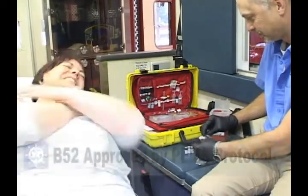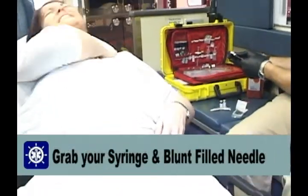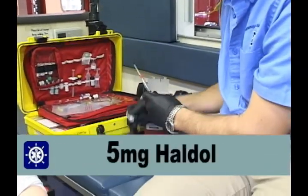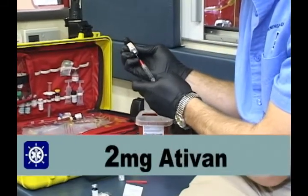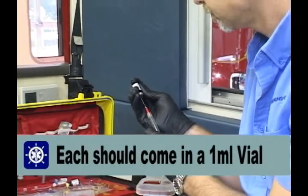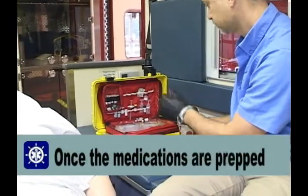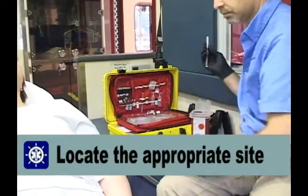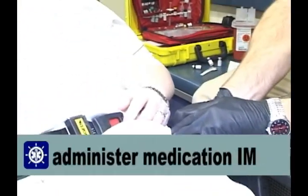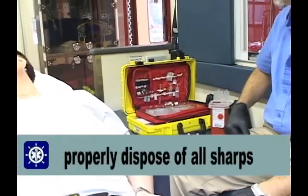In the case of a psychotic or behavioral patient, the use of B52 has been approved by the PEMS protocols. Grab your syringe and blunt fill needle and draw up each of your drugs: 5 milligrams of Haldol, 2 milligrams of Ativan, and 50 milligrams of Benadryl. Each should come in a 1 milliliter vial. Once your medications are prepped, locate the appropriate site in either the thigh, the hip, or the buttocks. Administer medications IM. Make sure to properly dispose of all sharps.